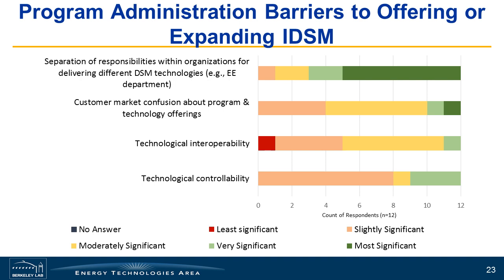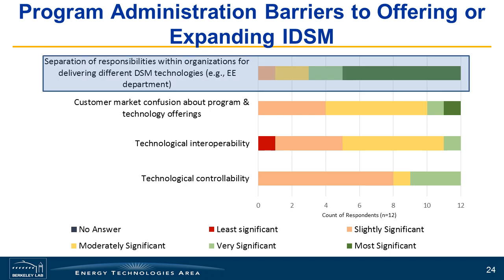Each of these business units is responsible for planning the program activities, obtaining approval for incentives and rebates, and marketing, education and outreach, and then administration of the programs. And these program silos can really present a challenge when there are internal barriers that prohibit or limit the collaborative marketing, the collaborative administration, and pooling of resources that could enhance the delivery of integrated demand-side management. So that is really the top one there.